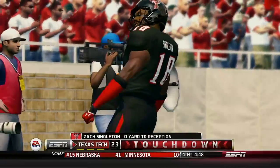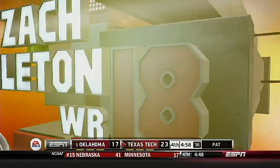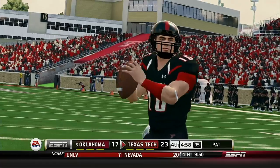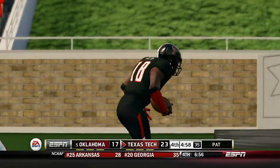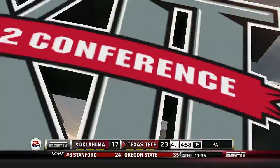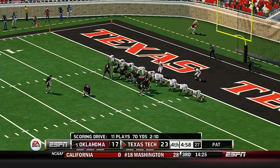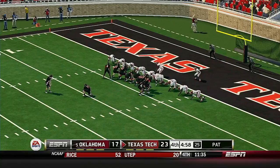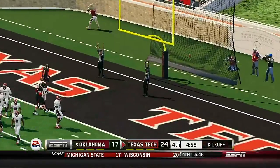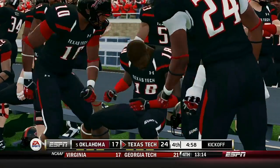Six, and he got it. Touchdown. That score puts him in the driver's seat right now offensively. The question is, can the defense hold on here in the fourth quarter? He tacks on the extra point. So an 11-play, 73-yard drive, and the result, 7 points.